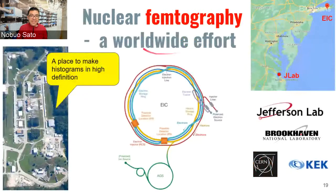Nuclear photography is a worldwide effort. It takes a lot of effort from many different skills: computational skills, theoretical skills, experimental skills, as well as accelerator skills. And Jefferson Lab is one of the leading facilities in the world that is doing this, poking the protons with electrons. And you might say, well, there have been other experiments like the HERA collider that you just mentioned. Why do you need more experiments?